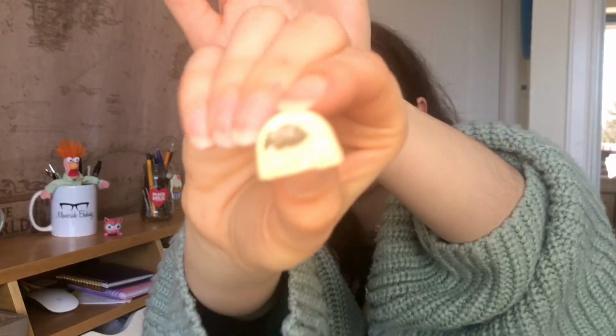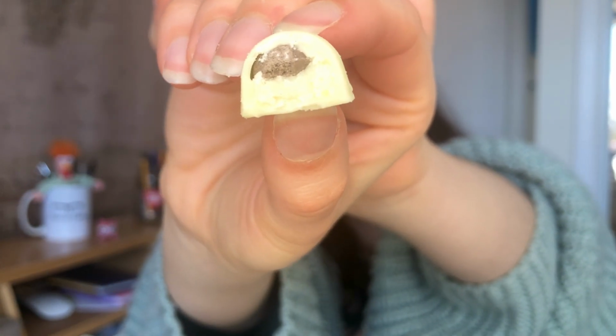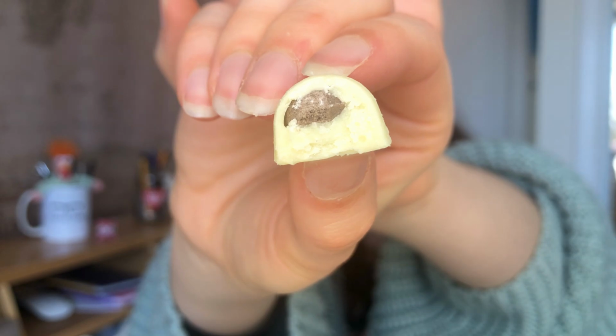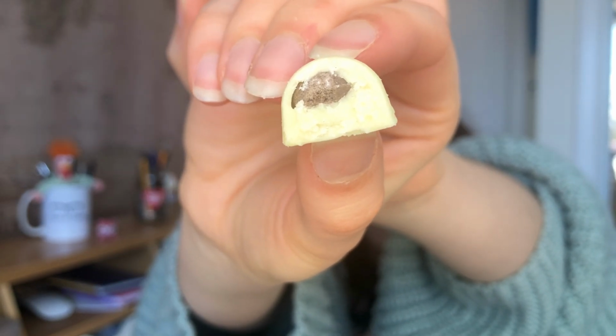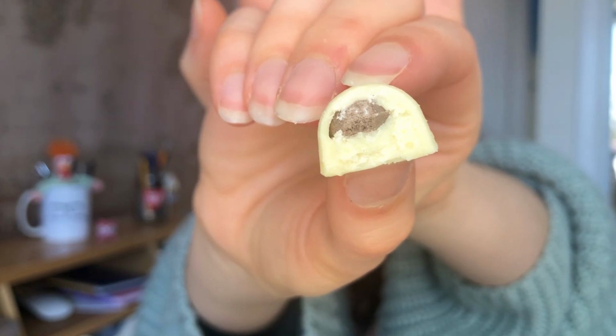Okay, that is way softer than I expected. Interesting. Let me see if I can give you guys a close-up. So you can see we have that super and unexpectedly soft white chocolate shell that is literally melting in my fingers. We have that creamy, heavily vanilla flavored filling and a very, very nondescript chocolate cookie. Is it decent? I guess so.